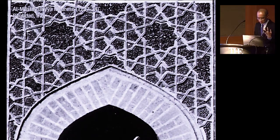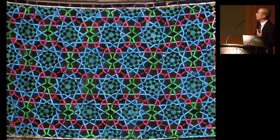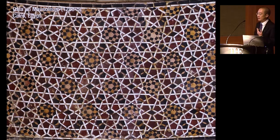You can see that this white line decoration can be explained as the decoration of the Girih tiles, right? But now we can take this pattern, rotate it 90 degrees and extend it, and you can now explain the decoration on this building, which is the mihrab in the mausoleum of Kalaun in Cairo. This photo I took just a couple weeks ago when I was there.